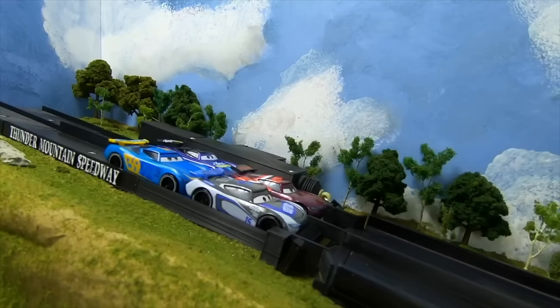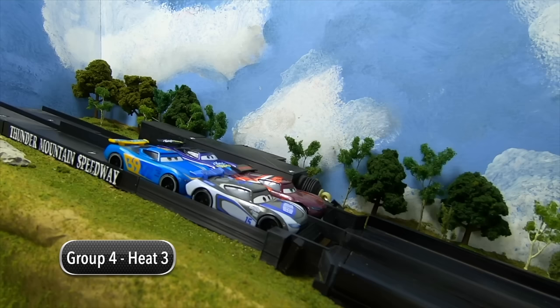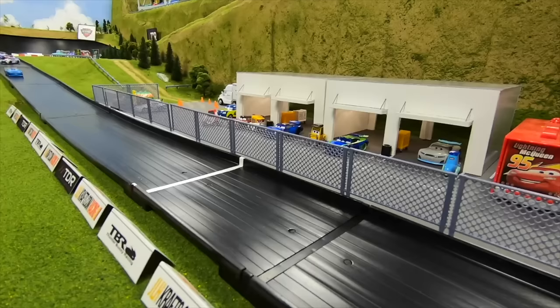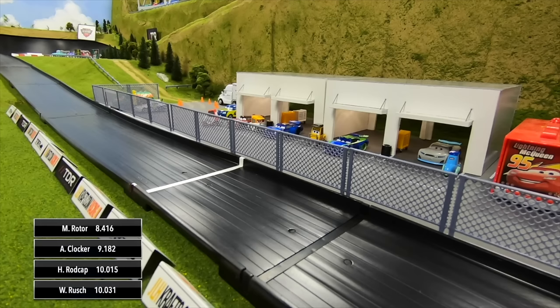Heat number three, Rodcap, Clocker, row one. Roeder, Rush, row two. Rodcap gets off to a great start. He's going to lead through turn one. Roeder coming up beside him. Roeder makes the pass going into two. Michael Roeder takes the win. Clocker second, and then a photo finish at the line between Rodcap and Rush. We'll have to go back and watch the replay.